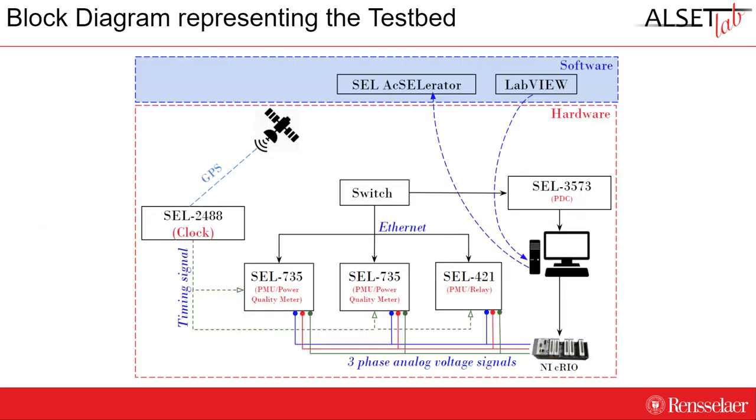Now, how does the entire thing work? So in this slide we are talking about both the software and the hardware. We have already talked about that a clock exists in the system. So the SEL 2488 clock receives the GPS signal, and from that it extracts the timing value and sends it to all the SEL devices across our test bed.